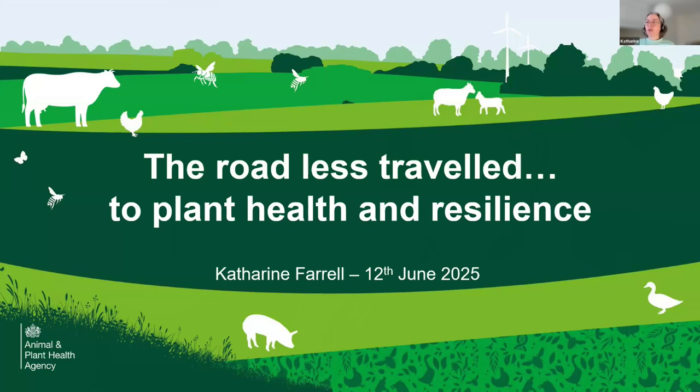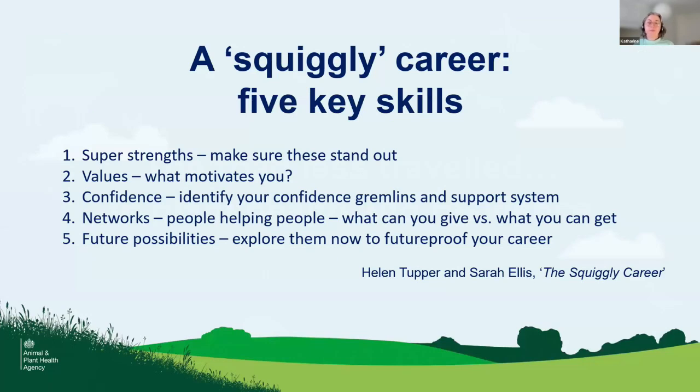And as a career changer, this has been essential for me, adapting and changing. It's particularly pertinent during Carers Week this week. I describe mine as a squiggly career. The excellent book, The Squiggly Career, came out in 2020, the year I joined the Plant Health and Seeds Inspectorate, which is part of APHA operational delivery, to train at Heathrow Airport.